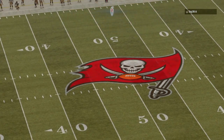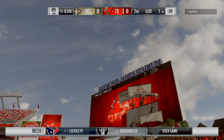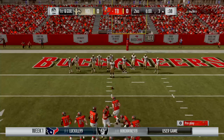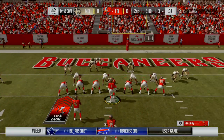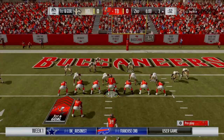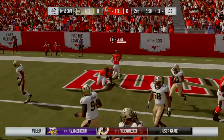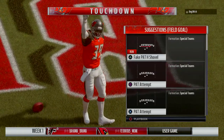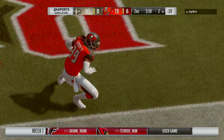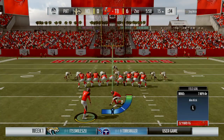Back now with Charles Davis. I'm Brandon Gaudin. It's the Bucs in possession. They'll try and punch it in. Gordon. And he's in. Touchdown, Buccaneers. Melvin Gordon, a 3-yard touchdown run. And the Bucs are able to strike for 6.